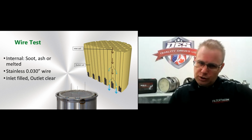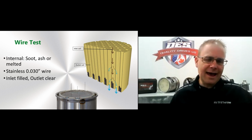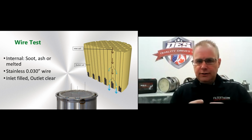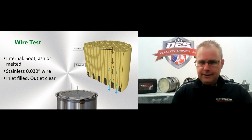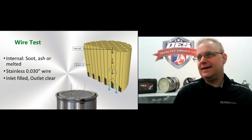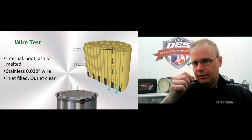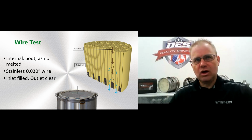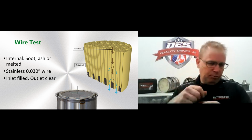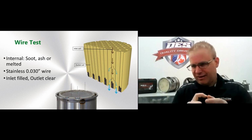And then there's a situation where you might feel kind of a crunch or maybe a dead end partway down that cell. This can be ash, which is melted together, or sintered, and it's kind of created a cemented plug partway down that filter. Oftentimes you can tap that wire down on top of the sintered ash, and it'll bust right through, and that'll give you a sense of how bad or how thick that plug is.